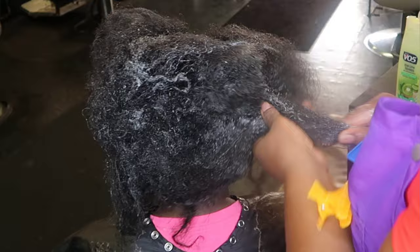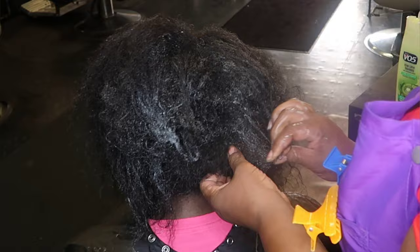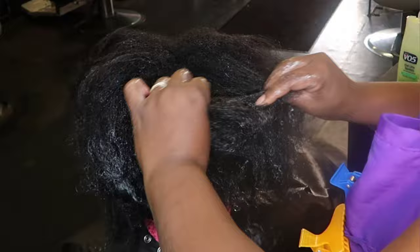Okay, getting into it, like I tell my clients, their parents, dollar store cheap conditioner is going to be your best friend when your hair mats and it tangles up like this. I am using a dollar store conditioner, a VO5. It doesn't matter what scent it comes in. This conditioner is a miracle worker in detangling hair.